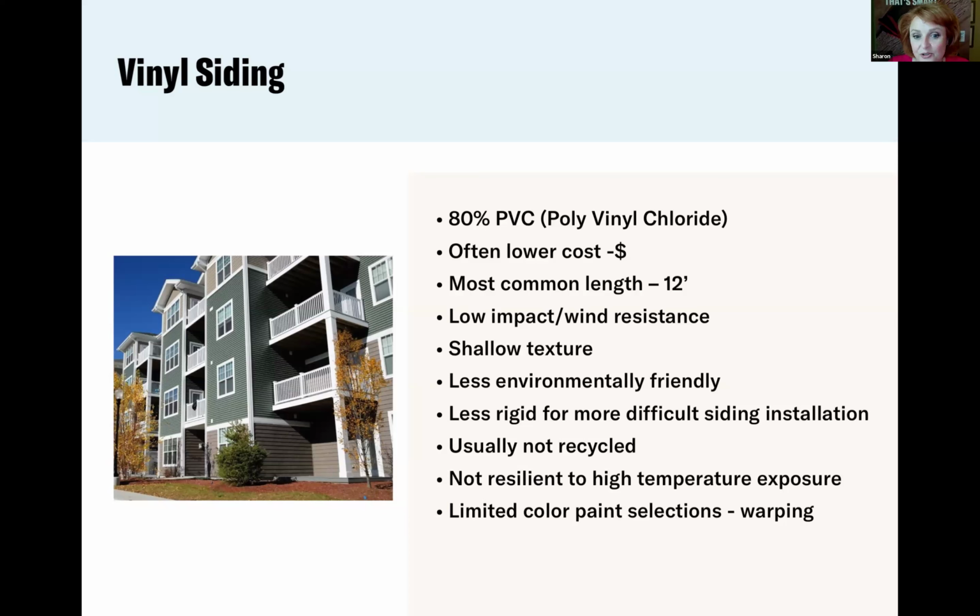It's also less environmentally friendly, less rigid for more difficult siding installation, really hard to get those details looking accurate, usually not recyclable, not resilient to high temperatures or even freeze-thaw. They can have problems with becoming brittle over time, and limited color paint selections. And really, if you're going with a darker shade of vinyl siding, it can fade quite easily. Check the delta ratings of the fade rates of your vinyl siding, especially with those darker shades.